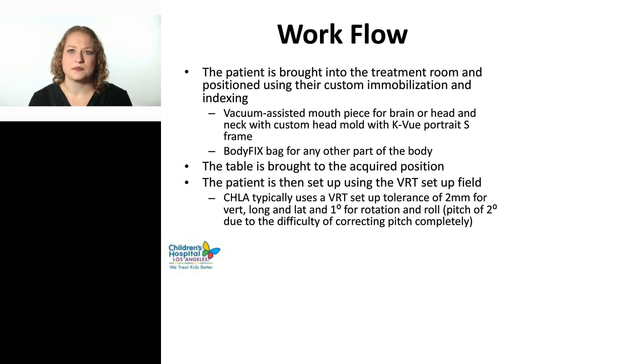The patient is then set up using the Vision RT setup field. We typically use a Vision RT setup tolerance of 2 millimeters for the vert, long, and lat, and 1 degree for rotation and roll. A pitch of 2 degrees is sometimes within our normal because of the difficulty of correcting the pitch completely. We try to minimize all of these to 0 as much as possible, but if a child is going to readjust themselves, we may leave it, knowing that our 6-degree freedom couch can correct this after we do the CT.